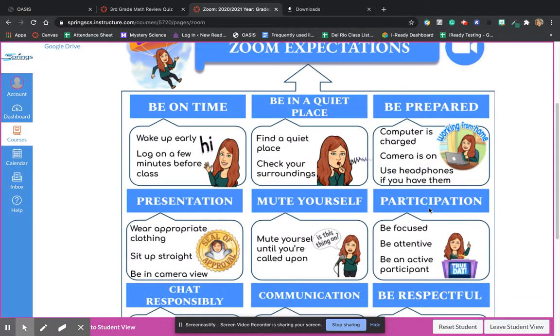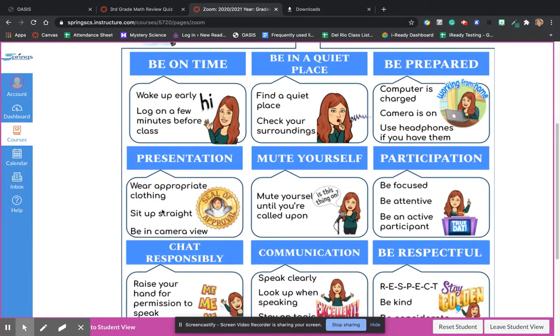Be prepared. Make sure your computer is charged the night before. Set it out and make sure it is charging. Make sure your camera is on so I can see your face and know that you are there. And use your headphones if you have them. If not, that's okay. But I like using headphones because I can focus better and the quality of the sound is much better.